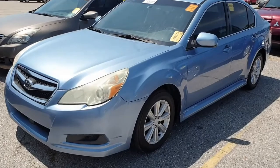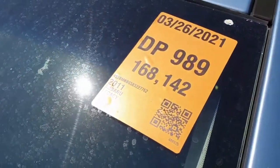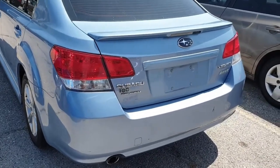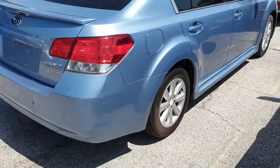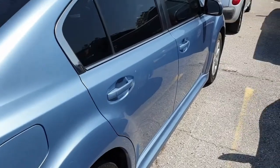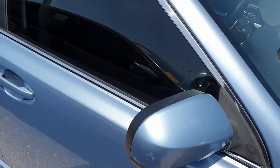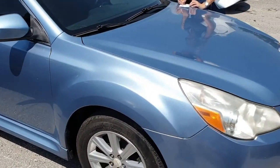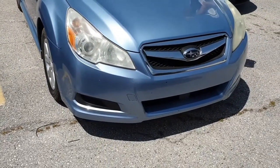Here is one more car I will be interested in bidding on tomorrow. It's a 2011 Subaru Legacy with 168,000 miles. The mileage is a little high, but the price should be lower compared to the vehicles running on the other lanes. The outside seems to be very nice. I already started the car and there are no check engine lights. Actually, there aren't any warning lights at all. It seems to be running smoothly, which means that I will have a lot of competition tomorrow. There will be a lot of people bidding on this car. I will just have to be very careful not to overpay for it.